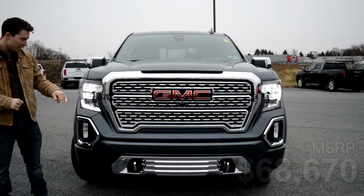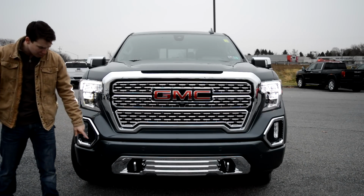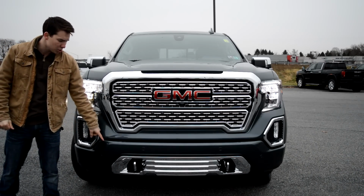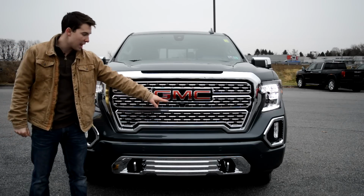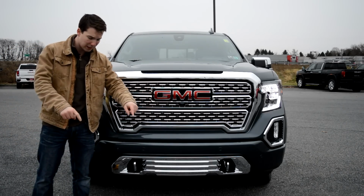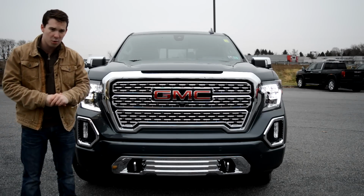Starting out up front here on the Sierra Denali, I absolutely love these C-shaped daytime running lights. These are LEDs, you have LED headlights, you have your fog lights down here. Below that, you're gonna have your parking sensors and your tow hooks. Right over here, you're gonna have a front camera that I believe aids in your 360-degree camera. We'll get to that later in the review.